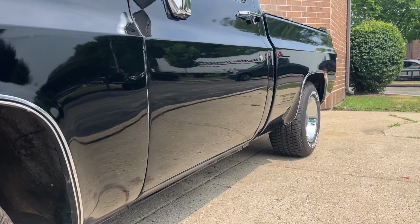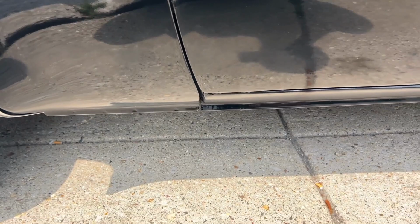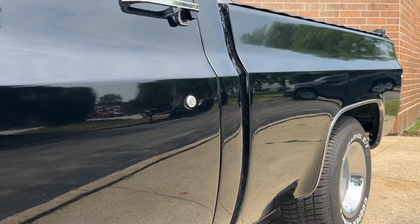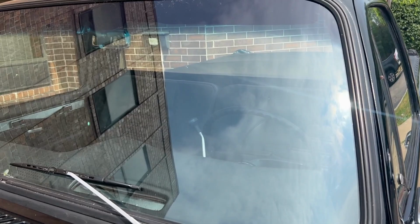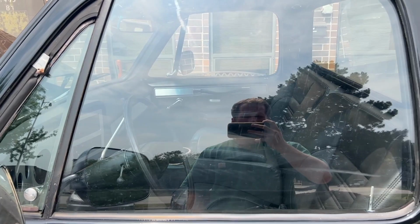See some light touch-ups on this edge, maybe it rubbed at some point, but the fitment now looks definitely the way it should be, as well as fitment to the rocker down there, as well as the door going up. No cracks. You see a little bit of dust up there, but no cracks in the glass. Of course, the seal is new. It's probably a new windshield, actually. Window looks good there.